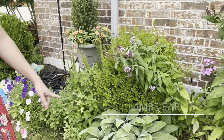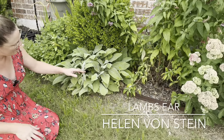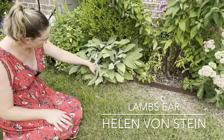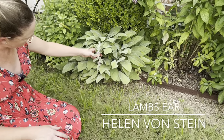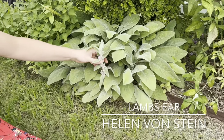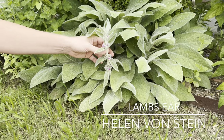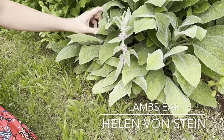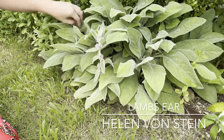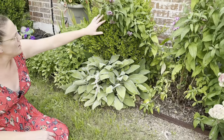Down here we have the Helen von Stein lamb's ear, and it's actually putting off a bloom, which is really, really pretty. Very unique. I haven't really seen mine bloom before. It must be very happy in this spot. I do really love lamb's ear. I would love to divide these out some more and put some more of these as borders for my gardens. And yes, Jeff stuff's back.